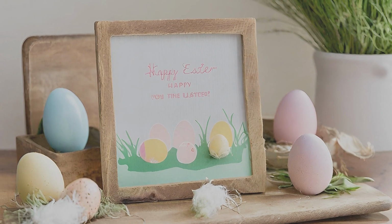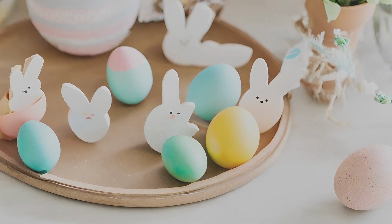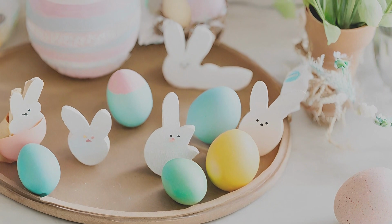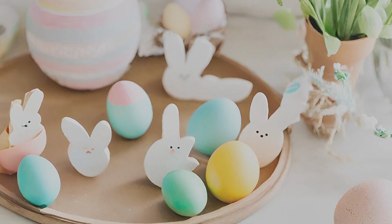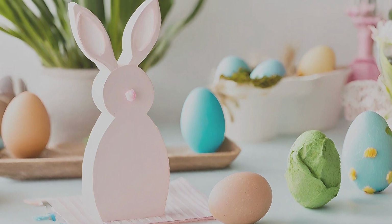Whimsical Easter. Let your imagination run wild with whimsical Easter decor ideas, such as DIY crafts, quirky decorations, and creative displays that reflect your unique style and personality.